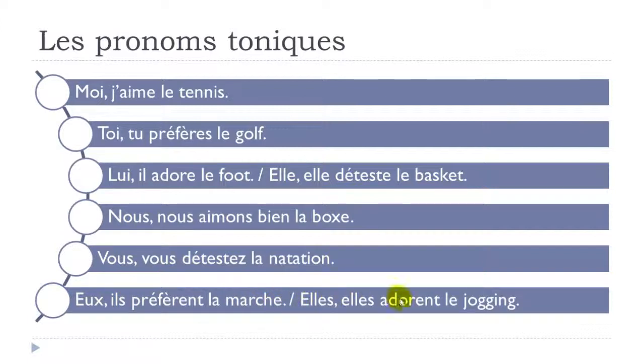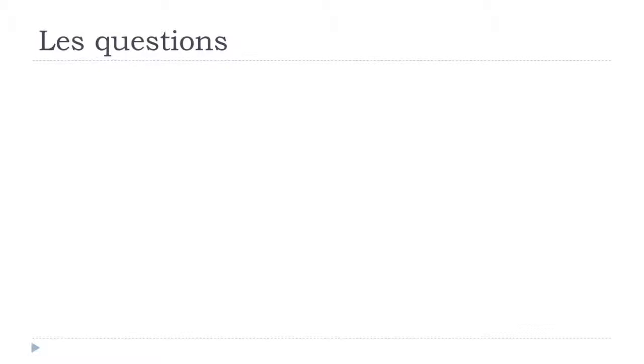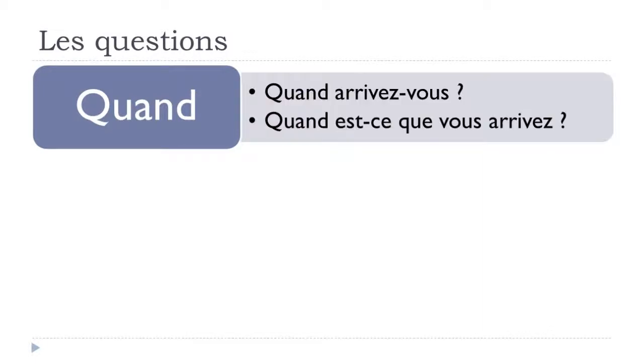Elles adorent le jogging. Work on the questions, les questions, and especially the little words that you will have to use or put at the beginning of your questions. The first example that we can see is quand. Quand means when. Let's see two examples. If you start a question with quand, like in the first example here, quand arrivez-vous? Arriver is to arrive.